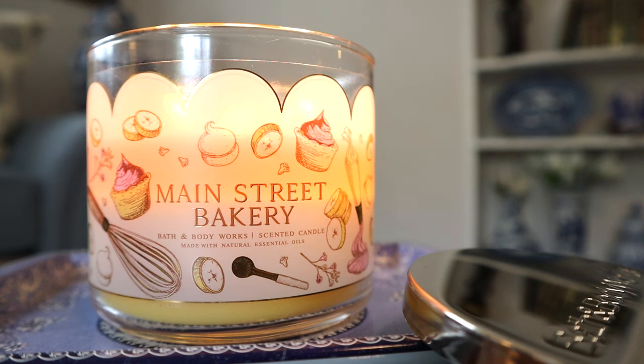It's not really spicy like that, but there's just a little bit of warm essence in there mixed with a butteriness that evokes almost a vanilla cake or an angel food cake undertone, mixed with that sweet creamy banana, and it's delicious. I love it.